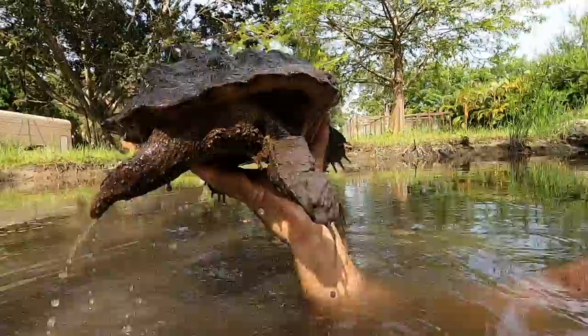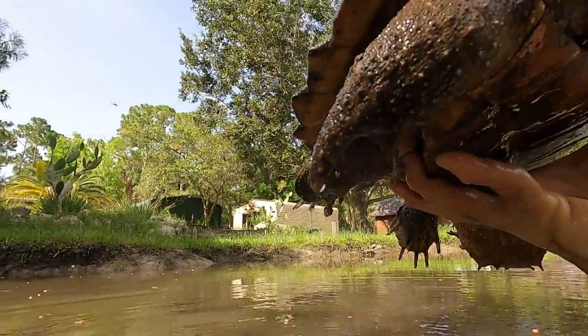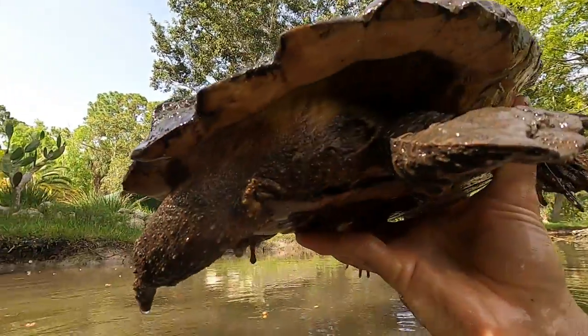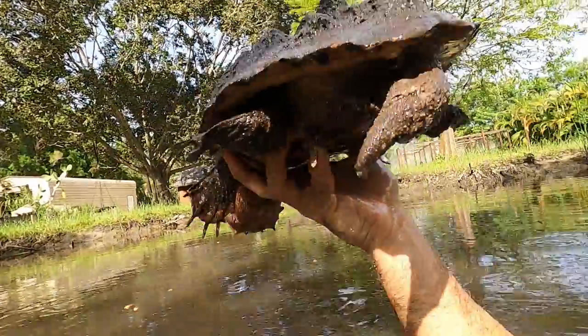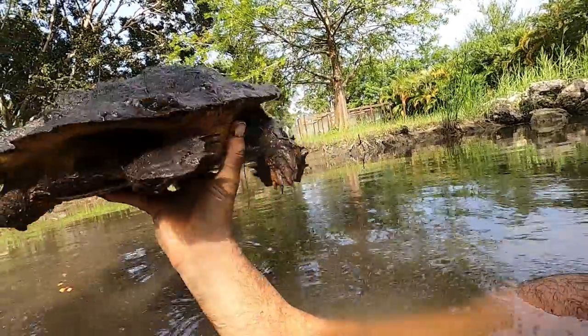I've got to tell you, this guy's heavy. It's a male. You can see the cloaca, which is the opening of the vent there. It's towards the tip of the tail. It's a large, thick tail. So this is a male. Looks like he's shedding a little bit. Very cool. But again, I'm just giving him a look over.